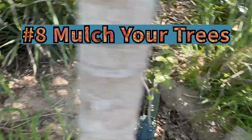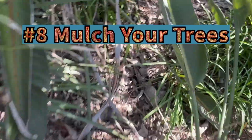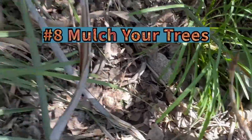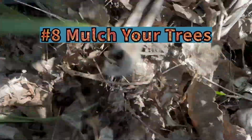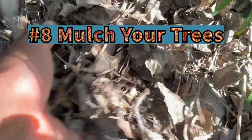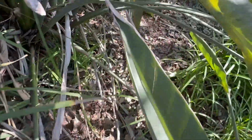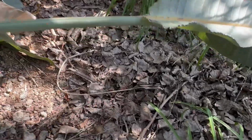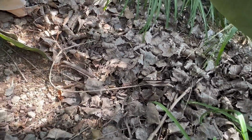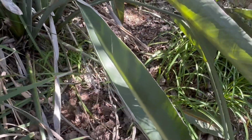This is another big one as well. What I like to do is, we often have leaves that fall into our property. The common practice is to take those leaves and put them into the green bin and throw them away. No, we don't want to do that. We want to take those leaves and put them around the trees, and provide a protective layer for our fruit trees. It provides nutrition, protects from the heat, keeps in moisture. So many great reasons to mulch and pull mulch around your trees.